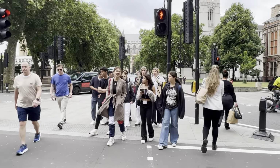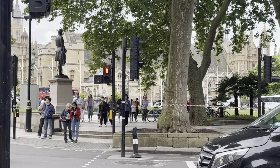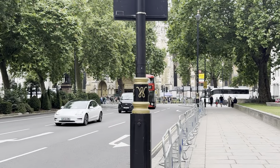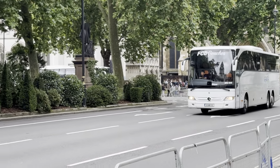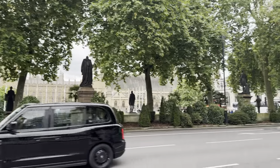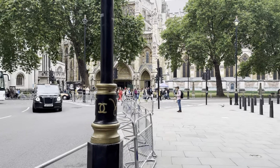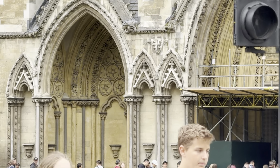Right, I'm going to risk it for a biscuit and cross now. So this is Parliament Square, this area right here. Lots of incredible buildings. It is a main junction within central London. Lots of tour buses, tour guides, and incredibly famous for lots of politicians walking around. As you can just see there, definitely members of parliament walking around this area. Entrance over there for visitors for Westminster Abbey, just there.